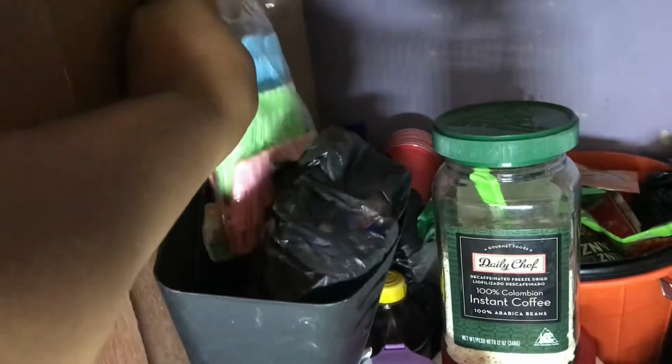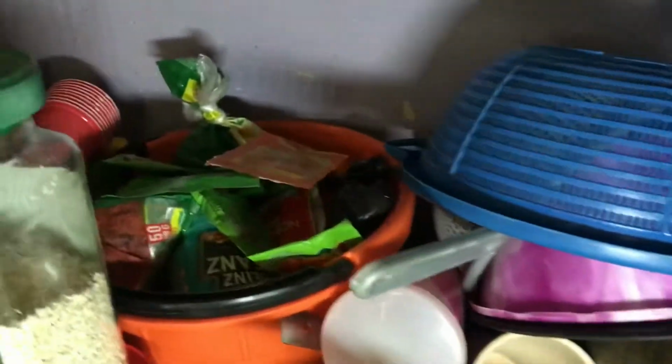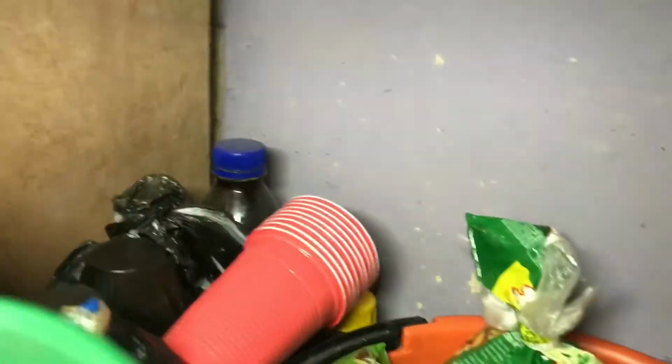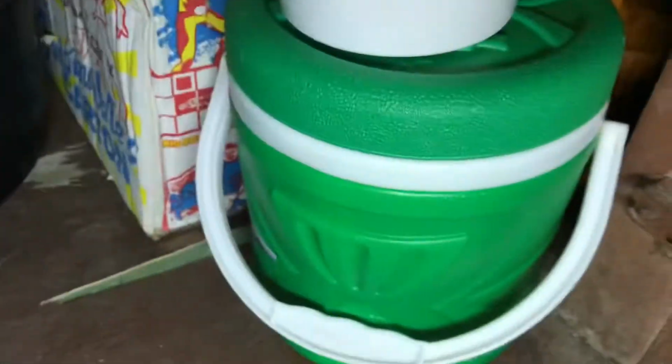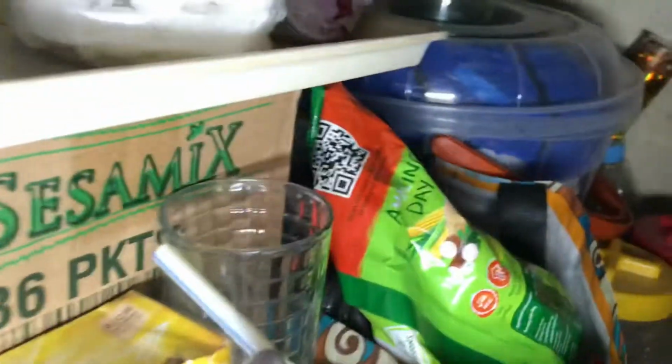In that stuff, I put my pegs for hanging clothes and things like my ring light cable and all of that. In that bucket, I put in, you know, condiments for cooking, Maggi, everything like that. And that's my mug. My friend gave it to me from her sister's wedding. Sugar, everything, just miscellaneous.